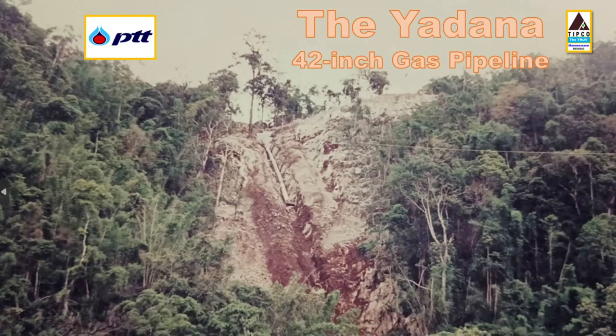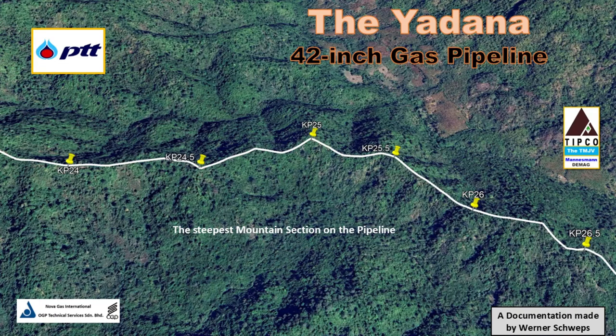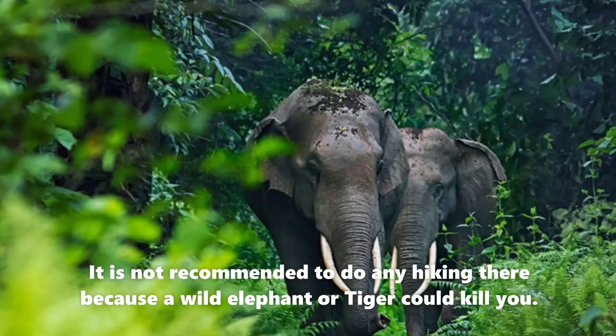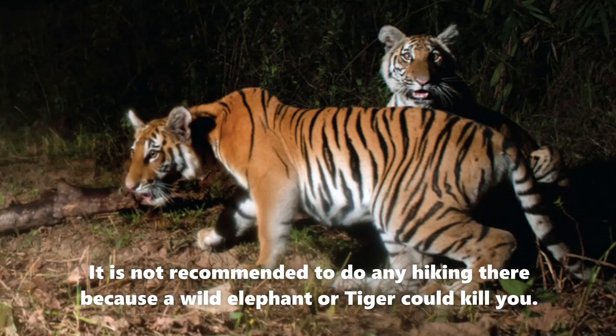The pipeline goes after this for 6 kilometers through Thailand's Hoi Kaiang National Forest Reserve. This is the high elevation area of the pipeline on the upper part of the mountain section with steep slopes, valleys, and some cliffs. Since there are wild elephants and tigers in this forest area, it is not recommended to do any hiking along this pipeline stretch because one could get killed by those wild animals.